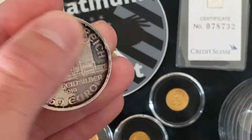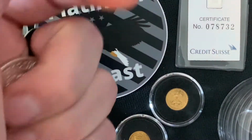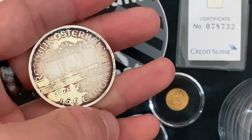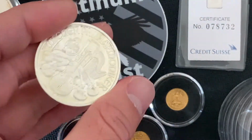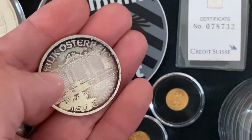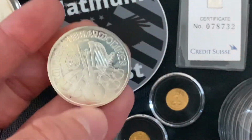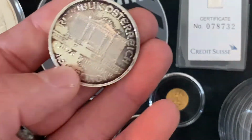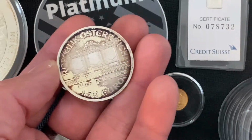Now, this being toned in such a way and it being bullion, I find it really hard to believe that someone trying to fake this coin would go through the process of toning. I know it's not unheard of, but selling a toned coin, I don't know, that lowers the value. If it was a perfect coin, chances are people wouldn't really suspect it any more than they would suspect a toned coin. Now, this just might be my way of thinking.